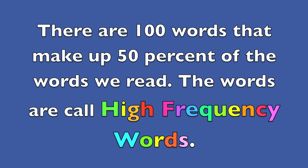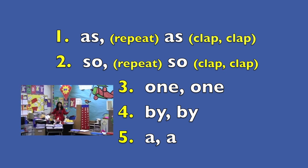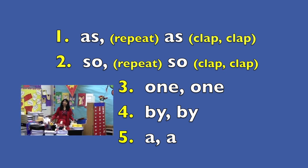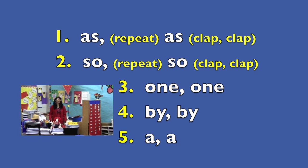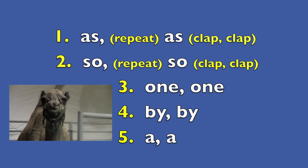There are 100 words that make up 50% of the words we read. The words are called high-frequency words. Hi, boys and girls, and anyone else who wants to learn English. I will guide you through the 100 high-frequency words using the whole brain in a fun and exciting way. Then after every 10 words, a special animal will appear to cheer you on.